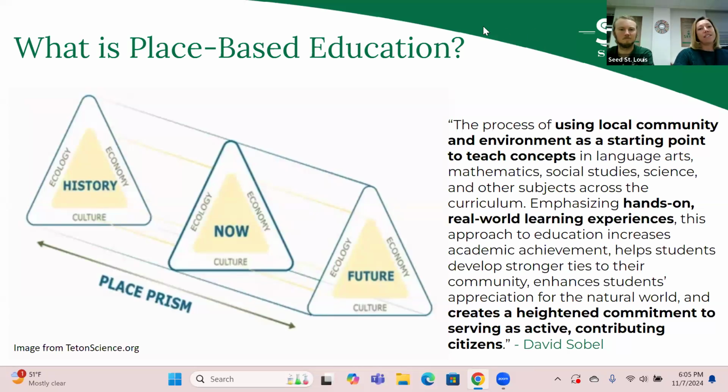So I'm just going to jump right in and talk about what place-based education is. You might hear me also say place-based learning, same thing. Place-based education is, I included a definition from David Sobel, who's credited with being one of the founders of this philosophy, but that's really what it is. It's just a philosophy in teaching.